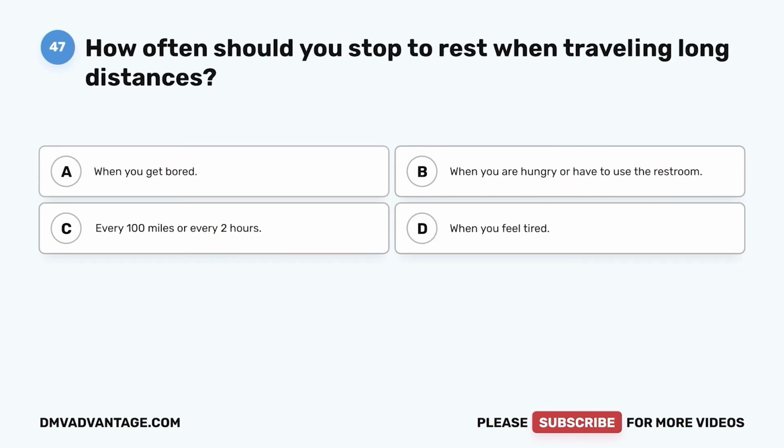Question 47. How often should you stop to rest when traveling long distances? A. When you get bored. B. When you are hungry or have to use the restroom. C. Every 100 miles or every 2 hours. D. When you feel tired. The correct answer is C.